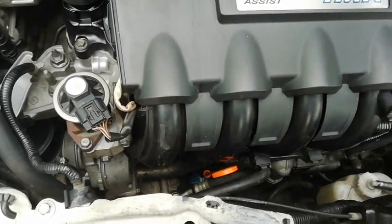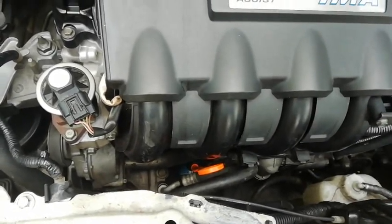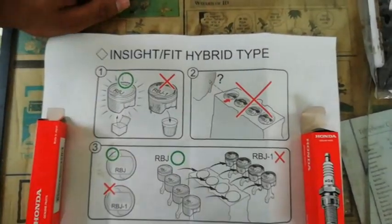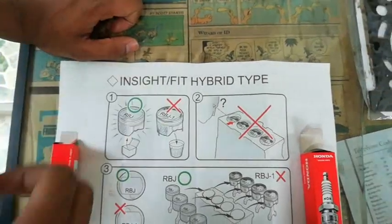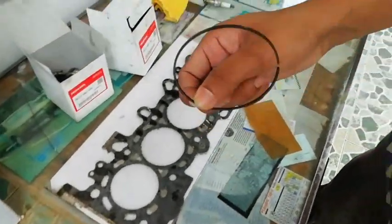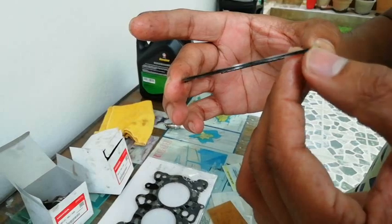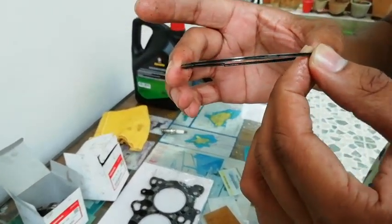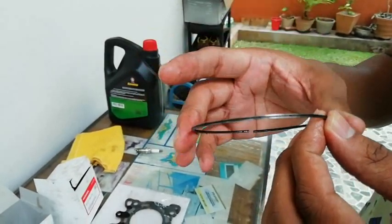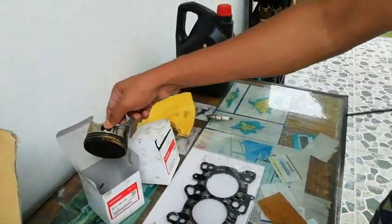Something is wrong with the piston rings, the oil scraper ring. So we will come to that part. Okay, this is the issue which is coming from the Honda Insight and the Honda Fit, both models have this issue. So here you can see the ring set on. This ring has holes for lubrication. So when carbon builds up, that lubrication and scraper ring action is not going to happen. In that case, engine oil will be reduced after some time, and oil burning is happening, engine oil burning. So that's why the engine oil level is going down.